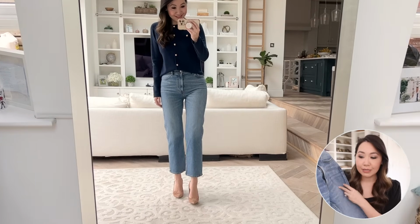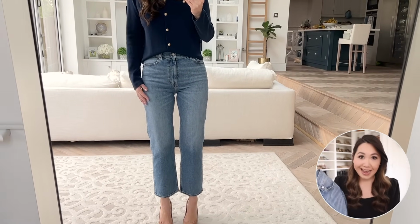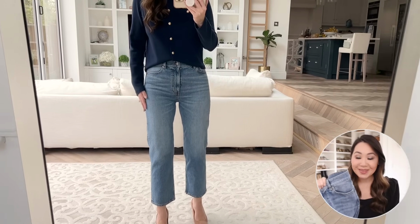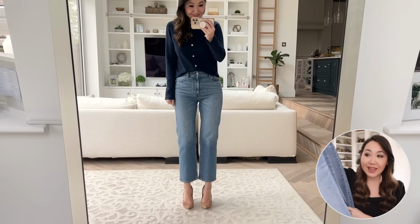I tried on so many different pairs from AGolde to Citizens of Humanity, like all my go-to brands. I couldn't find anything that was exactly like I wanted. Decided to give these a go because they had really good reviews. I'd never tried any jeans from Arette before, and actually I am so impressed with them. These were, I think, £74, so quite a bit cheaper than the other designer pairs I was looking at. And I love the fit.